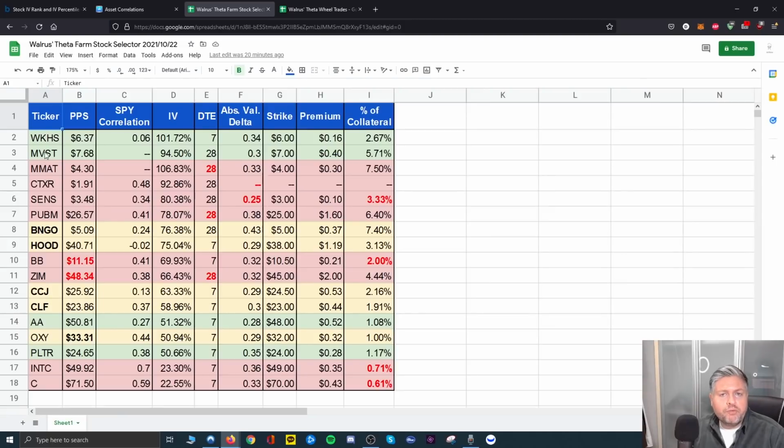When I went through Portfolio Visualizer and Barchart, this is the list of stocks that I chose. I went from about 250 stocks down to just these 17. These are tickers that I'm comfortable with, that I understand the charts for. What I did was I recorded the price per share, the SPY correlation from Portfolio Visualizer, the IV from Barchart, the days to expiration of the nearest option from Webull, the absolute value of the delta from Webull, the strike and the premium for that delta, and then the percent of my collateral that it would require.